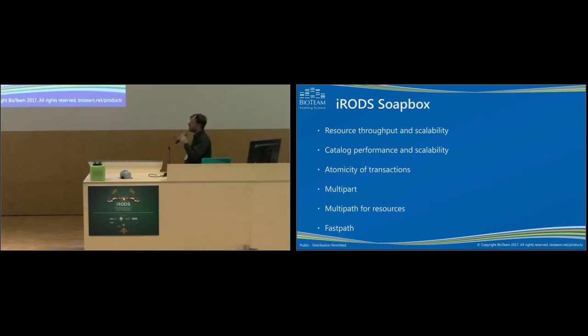Atomicity of transactions, I think is still a problem, especially with those deadlocks and things I was talking about. You do not get deterministic behavior, let alone atomicity. So that's an issue. It's not only iRODS's problem, but I would love to see more focus on trying to tighten that up. Multipart I want to call out as an awesome thing. It's really going to let us do interesting things with iRODS in the future. Good improvements for object storage, good improvements for true parallelism again at the object level. So want to see that work continue, want to find any way we can to help that.